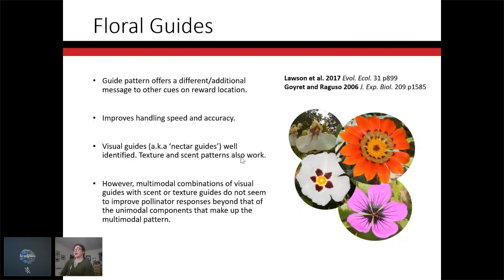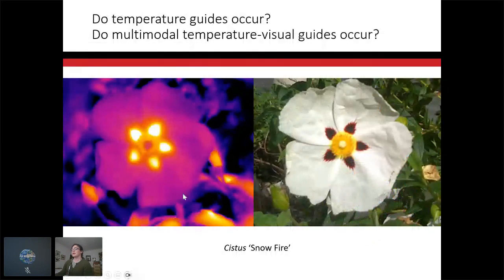So we wanted to look at whether temperature patterns on their own can function as a floral guide, much like visual, scent, and texture, because they often correspond with reward location. And we also wanted to see whether adding temperature patterns to a visual guide, as they often correspond with these dark patches that function as visual guides, results in enhancement of the guided response beyond that of the unimodal components.